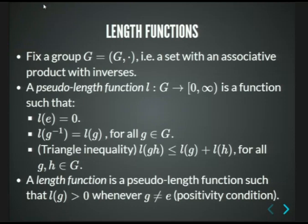The reason I've separated this is typical in mathematics: it's very difficult to talk about an empty set of objects. So if we were talking about a homogeneous length, is there a homogeneous length function? If there isn't, all the statements you're making are about an empty set. It's better to say that we are talking about this non-empty set of objects, the pseudo-length functions, and ask if any of them have the additional property of being positive.